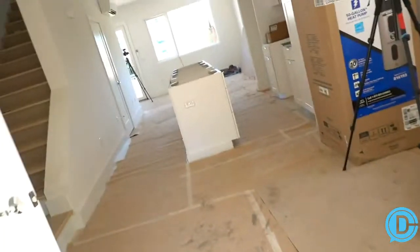All right. So we're going to go in. We have some exterior work happening today. We do. The guys are doing the roofing and the exterior siding.